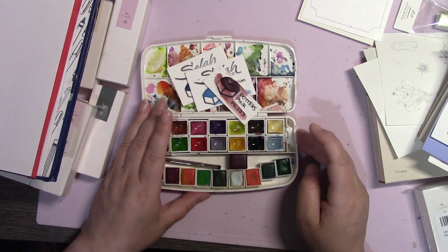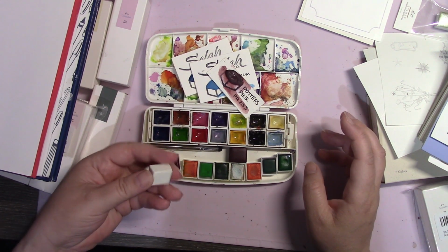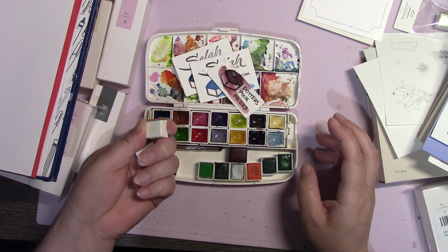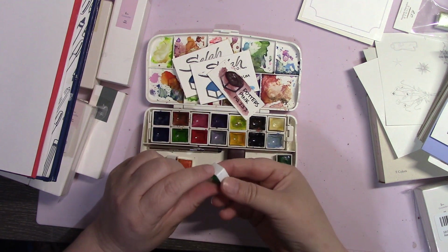and I don't care too much that they're dirty, especially the white. It cleans itself out as I use it. I have put a few other colors in here. Some of these are from my old koi set, which I never really used, but I like to have, especially the oranges and some of the greens. I think these are all from my koi set.